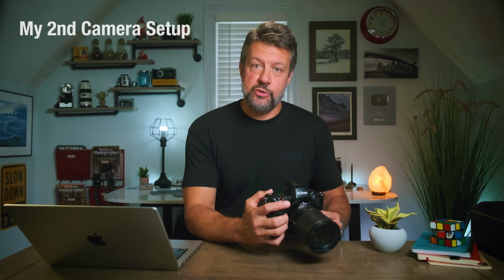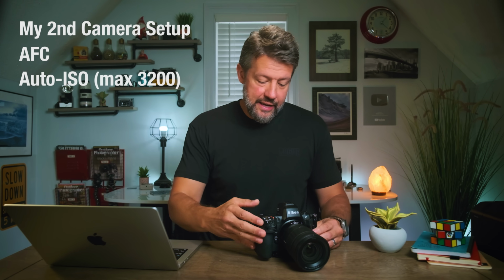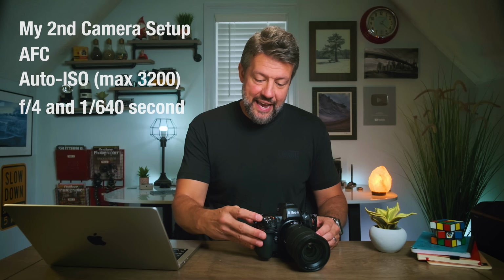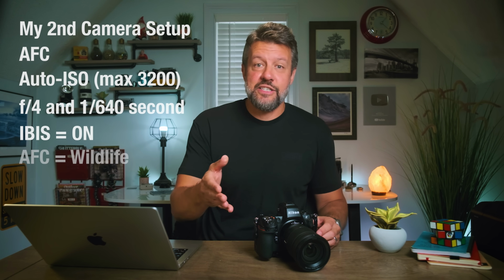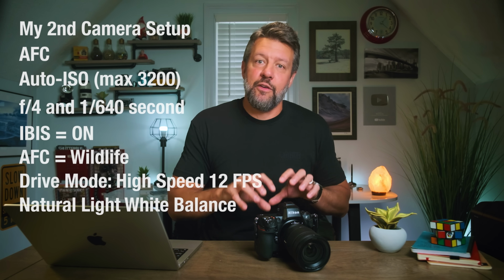So the way I have this set up is when I switch to shooting menu B, that puts my focus mode to autofocus continuous. I automatically have my ISO at ISO auto, and the ceiling is 3200. It's at aperture wide open, so for this lens, f4. Shutter speed's at 1/640th of a second. I've got my white balance set in. Oh, vibration reduction is turned on. I have my autofocus setting on wildlife. There's so many things, and I'm missing half the things in here, like the type of white balance I have set up. There's a lot of different things that I have set up.